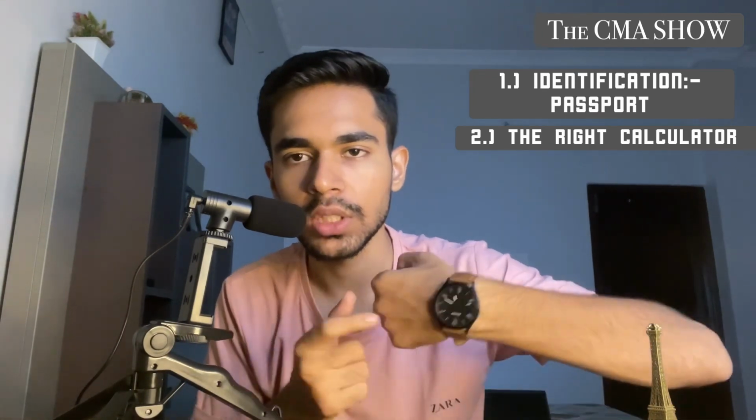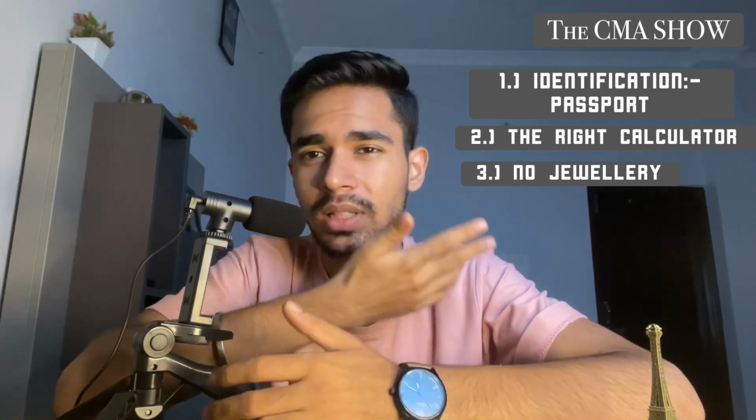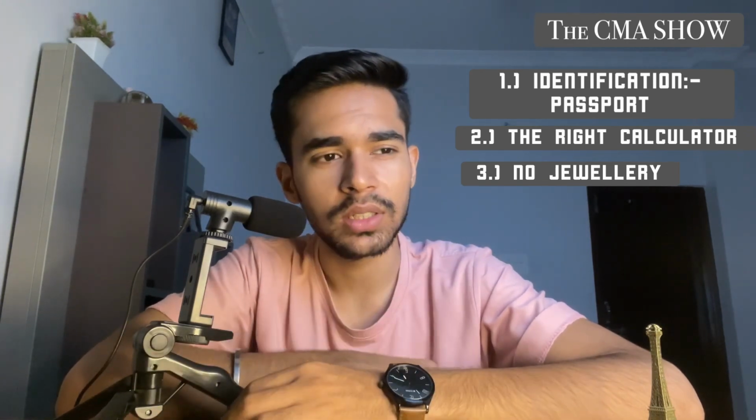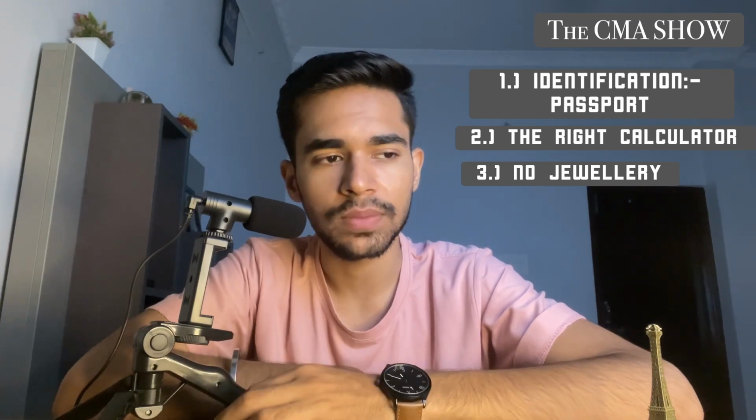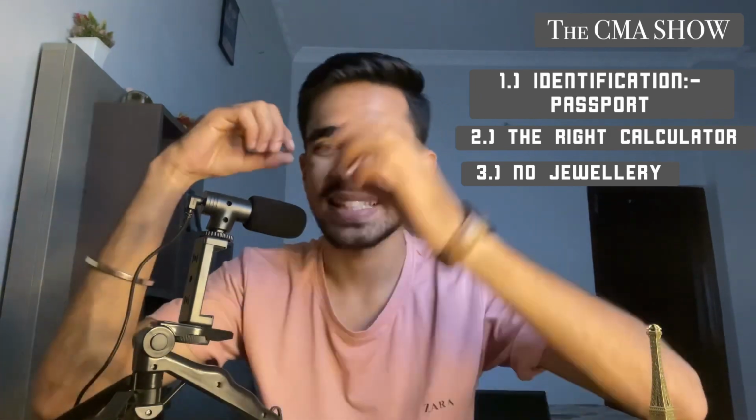Any kind of watch. You see a watch like this, analog watch, they don't allow analog watch, they don't allow digital watch, they don't allow any jewelry. If you wear a chain, or if you wear, I don't know, earrings for girls, they don't allow anything of such. Okay. And if you're someone who uses specs, they'll check your specs as well.